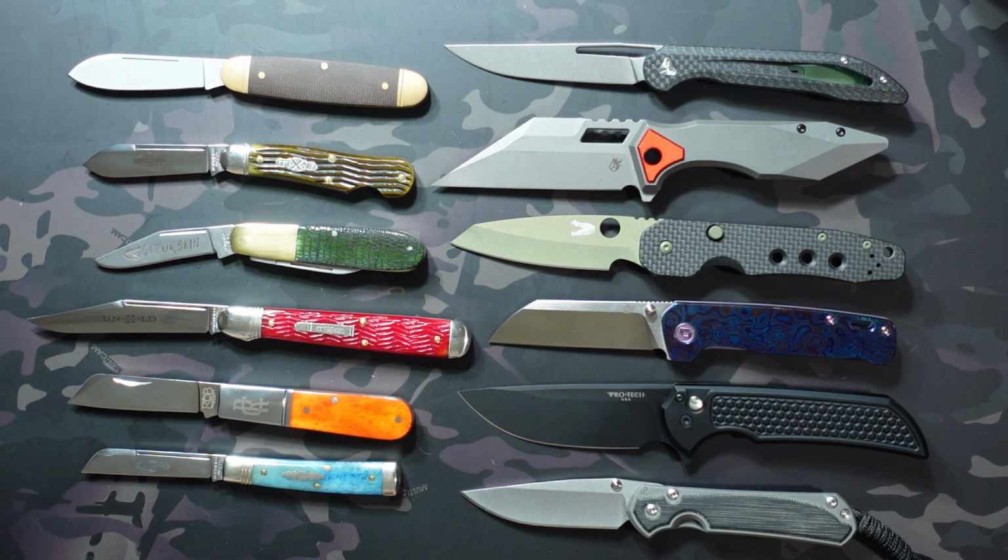The topic of conversation is traditional knives versus modern knives. For me, the obvious answer is both, but for the sake of an interesting conversation, we're going to make it a little more binary and say: if I had to get rid of one in my collection and only buy and keep one, modern or traditional, which would I buy and keep? That's obviously a much more binary decision, and a lot of factors go into that.